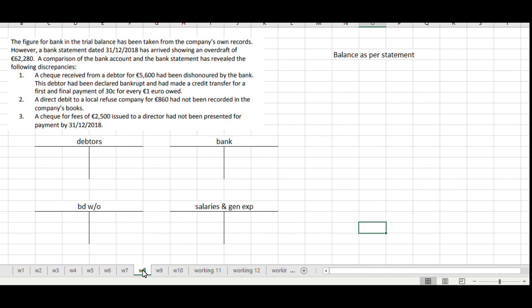Working number 8, bank. This is a bank reconciliation. Okay, so it's quite a long note, but there's a very easy way, first of all, to work out the bank figure. So we always go for the bank statement figure. A bank statement of 62,280 overdraft. And we go to note 3, a check for fees has not been presented for payment. So the balance as per statement is 62,280 overdraft.